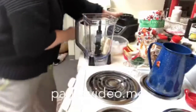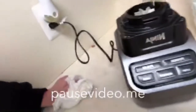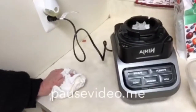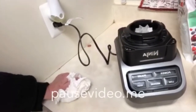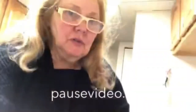So I went and bought myself this Ninja. Let me bring it over so you can see. This is a Ninja, a professional 1000W. When I ordered it online, I had no idea what the heck I was doing. I should have called Mike and asked him, because I may have bought a little bit too powerful for what I'm going to use it for. But I told my daughter, if something happens to me, this is hers. Sorry, I'm not used to this kitchen deal.